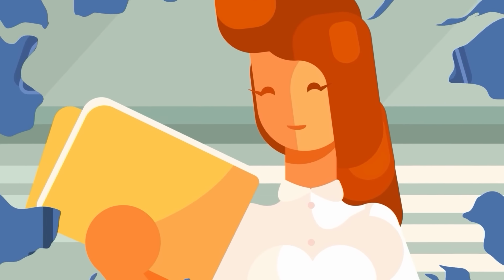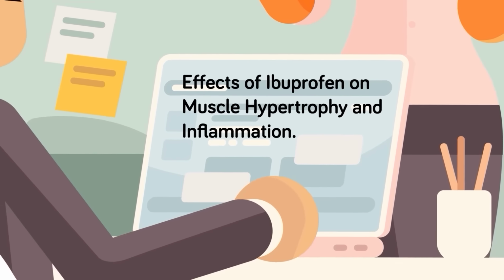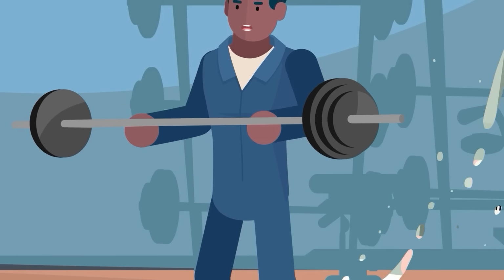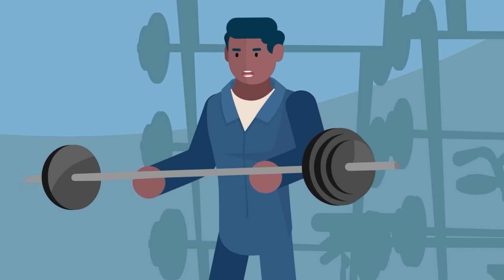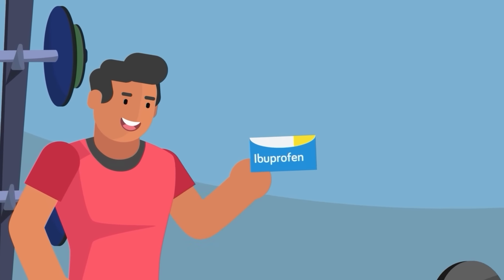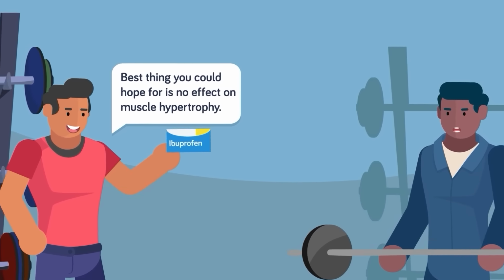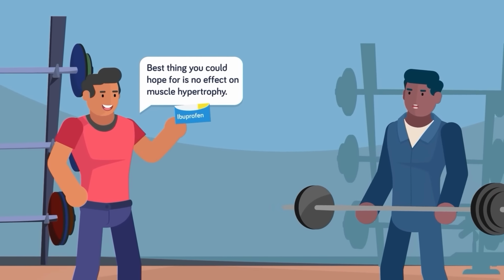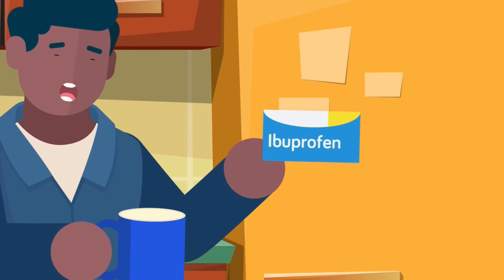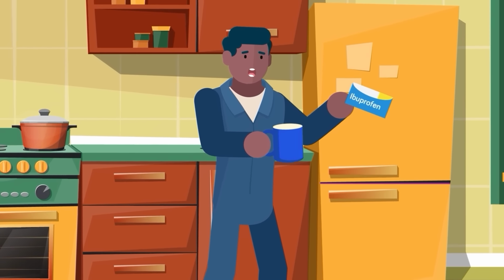A large review from 2023 examined all of the available research on using NSAIDs to treat and reduce post-training soreness. They found that the best thing you could hope for is no effect on muscle hypertrophy. Keep in mind, for this to happen, you should stick to a lower dose. However, higher doses in fact do have a negative effect on muscle growth and can even slow recovery. But wait, there's yet another big review, and this one is going to change everything we know. Actually, no, it won't. It says the same thing as the previous review.